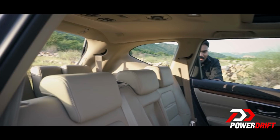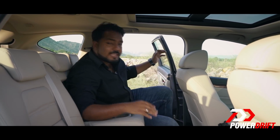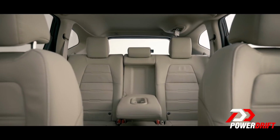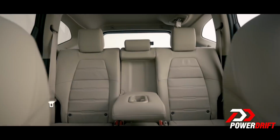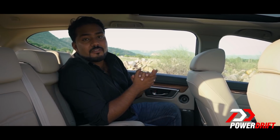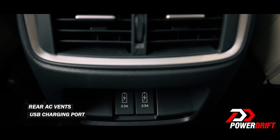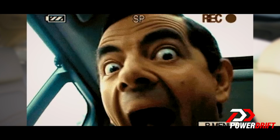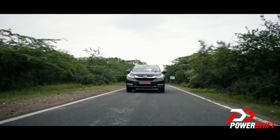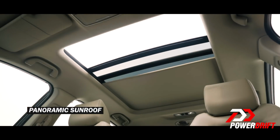Now, in the middle, first thing, the doors open a full 90 degrees, which means that your in-laws can slide in and out with full comfort. Inside, they're going to be greeted by a lot of plush leather all around. Now, the floor is pretty much flat and the seats themselves can move back and forth. For their added comfort and convenience, they also have access to a rear AC vent and a charging port for their mobile phones to send those cheesy forwards on WhatsApp when they are on vacation. Of course, the headroom is a bit of a squeeze, and if they complain about claustrophobia, have no fear, because the CR-V also has a great big panoramic sunroof.